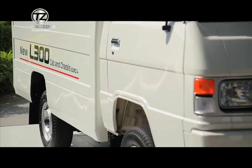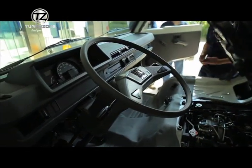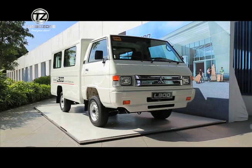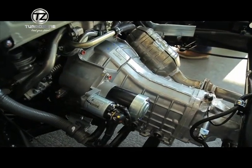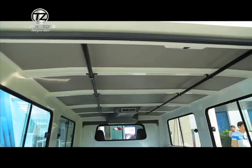The SRP is at 804,000 pesos, and currently we only have one variant. It's the L300 Exceed. It is the long wheelbase. It could seat 17 persons if you put in the optional rear body, and you can fit in any aluminum van. It still has the same payload of 1,000 kilograms. Basically, it's the same as the old one except for the engine and the new styling of the grille and the bumper.